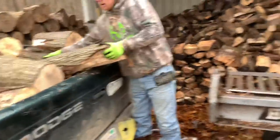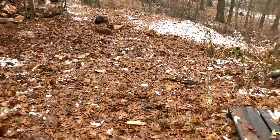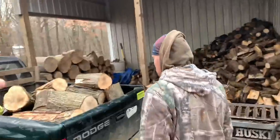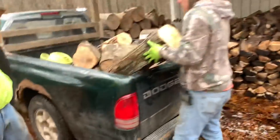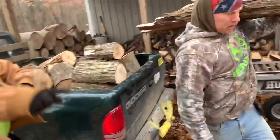Let's just set those off to the side. And I want you guys to grab those pieces of board. Just set it right here for now, because I want you to load those up. Take them down the driveway and put it with the other. This area up front's pretty full, so just take it to one of the spots in the driveway.